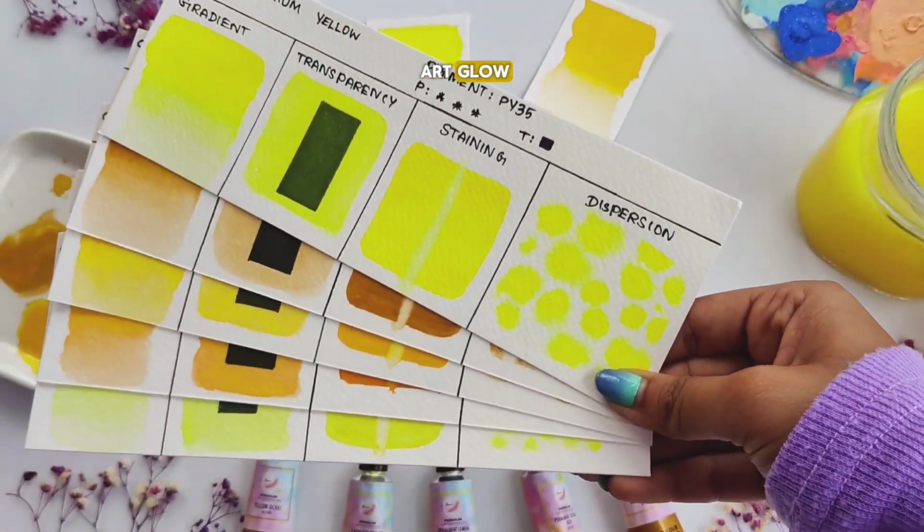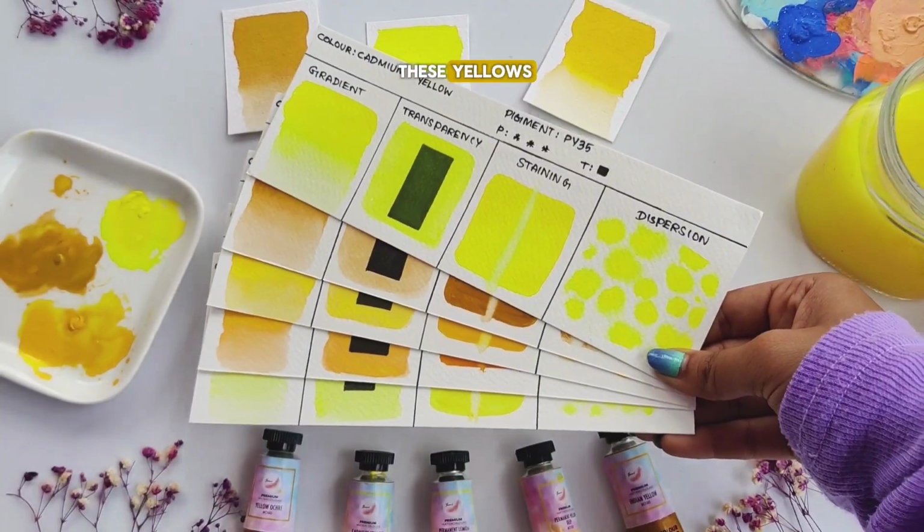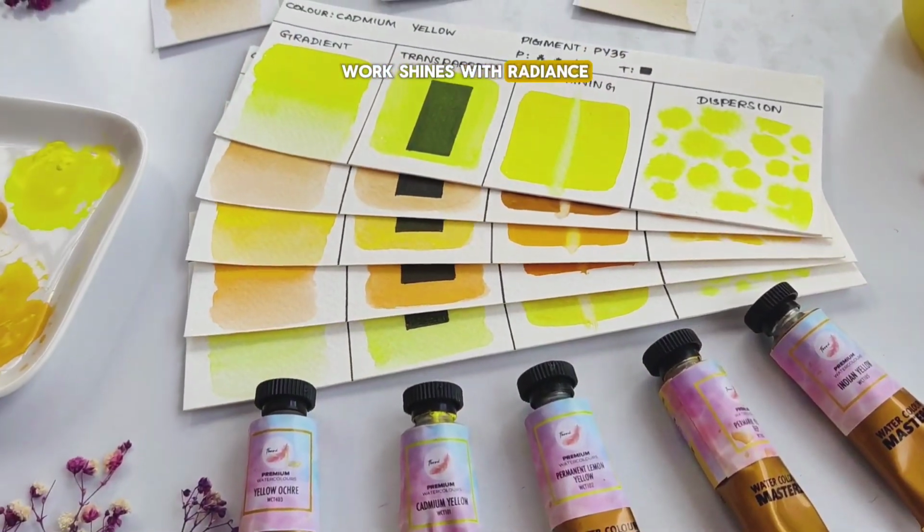Ready to make your art glow? Embrace the versatility of these yellows and watch as your work shines with radiance and warmth.